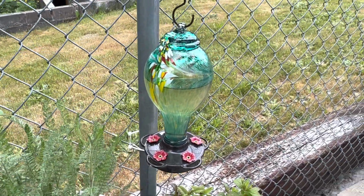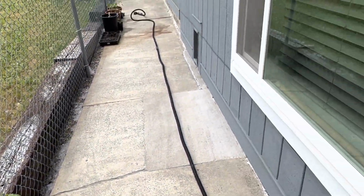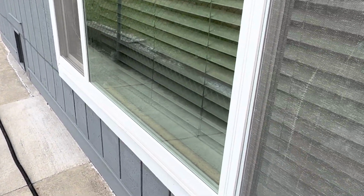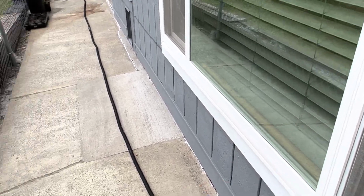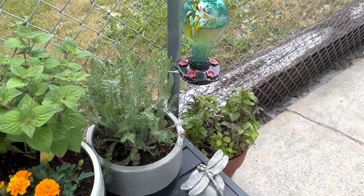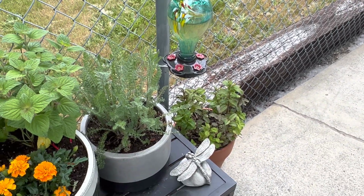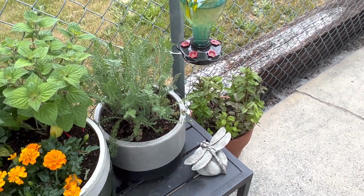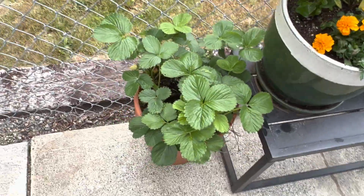And our hummingbird feeder over here. Our cat likes to hang out by the banquette over here, and he likes to look outside, and so we figured that maybe we would give him some cat TV and attract some hummingbirds and pollinators, and he'll just stare out the window all day and live his best life.